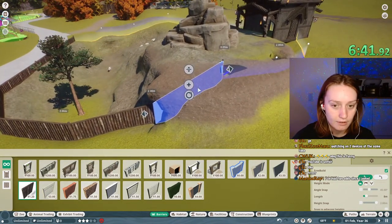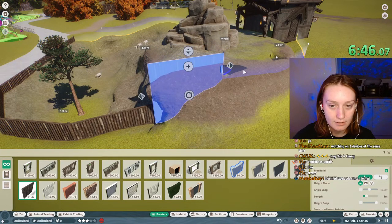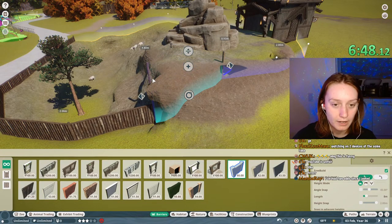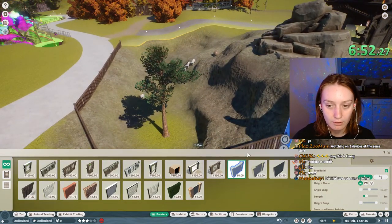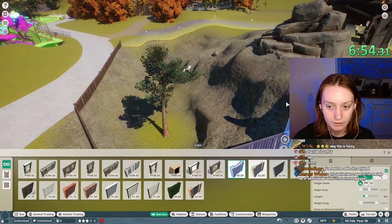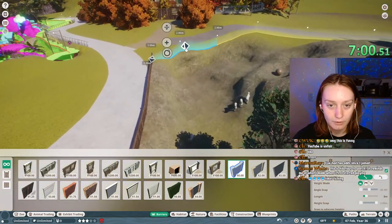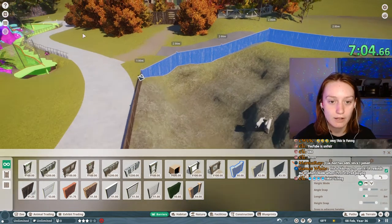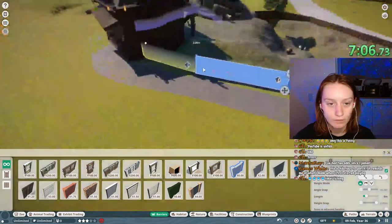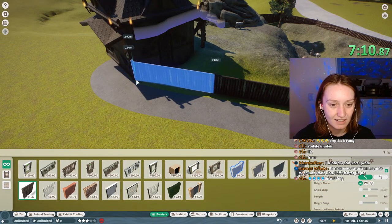Okay, we'll kind of cover this up with rocks, I guess. Yeah, we'll just keep this a null barrier. Keep that null. And we'll cover it with rocks. Oh my gosh. Why is this one so tall? Okay. There we go. Now we need to make these all wood as well. And you know what? This one also needs to be wood. And we'll go like that.